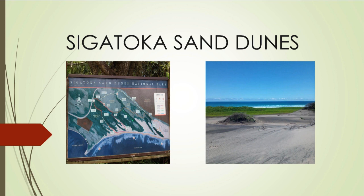Valawina. The Sigatoka Sand Dunes are a unique archaeological site in Fiji, which is protected along the coral coast of Itilehu. It is Fiji's first natural preservation park, declared in the 1980s, located in Sigatoka. The dunes have very historical, environmental, and other features that influence the studies taken in this course.